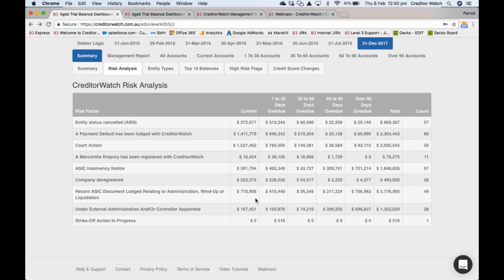With payment defaults, it's a really good idea. This also includes mercantiles, inquiries and court action. It's a really good idea to check the dollar value associated with it, but most importantly, check if there's other pieces of adverse information on the same entity. An entity that has multiple bits of adverse and maybe a director leaving is a significantly higher credit risk than someone with just one court action, for example. But I guess you have to take into consideration the dollar values you deal with this entity and how far they are overdue.